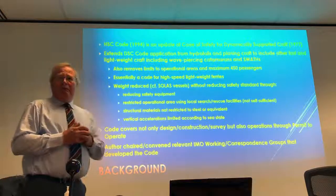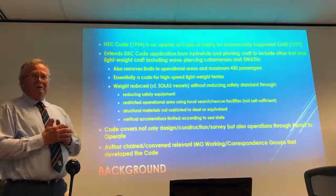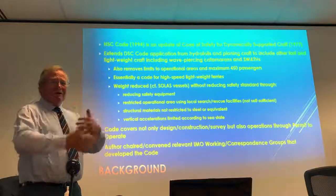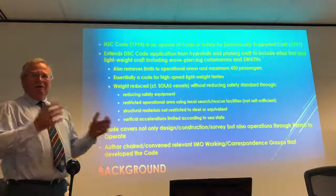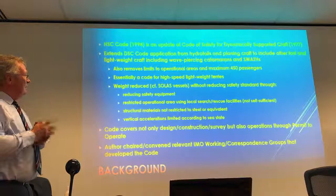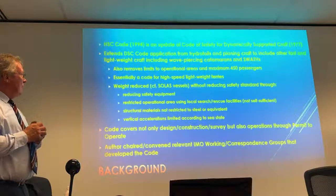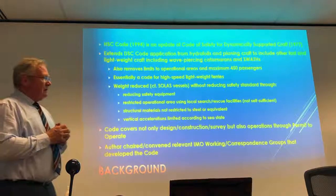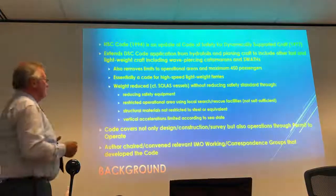Another thing that we had facing us at the time was that there was a limit of 450 passengers on the size of these vessels, and that was commercially being hit regularly. It was a barrier to further development of these vessels, so we had to find a way of getting past that 450 passenger limit in a responsible manner. And I'll keep coming back to this throughout this presentation.